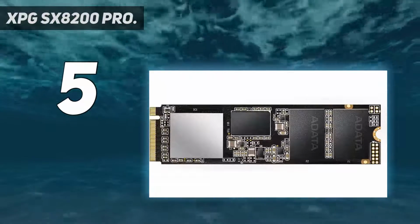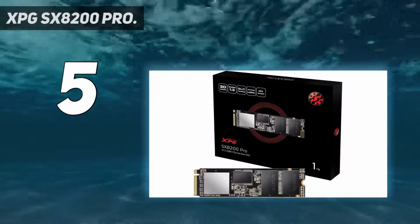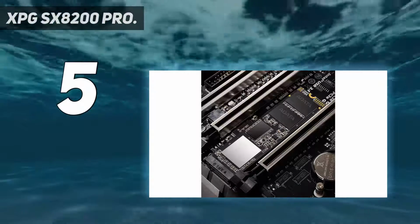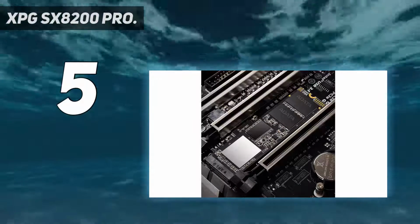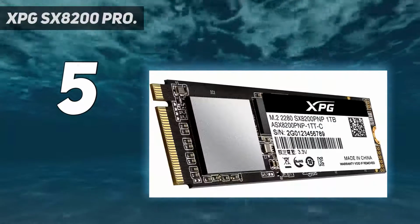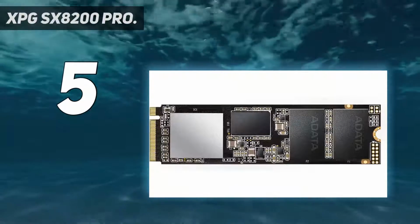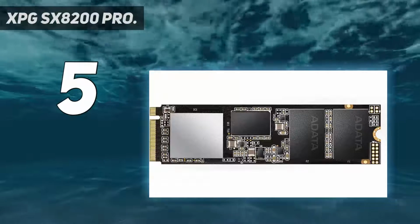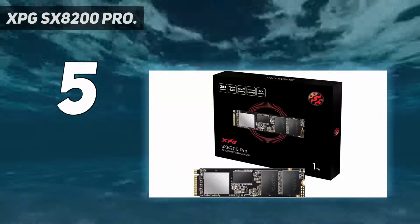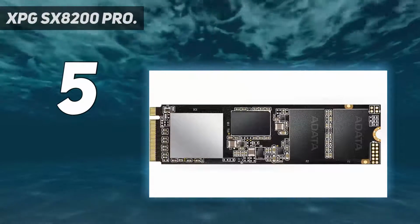On the other hand, sequential write speeds leave a little bit to be desired, only coming in at 1750 megabytes per second. Granted, for the majority of users, that's going to be the sequential read performance. On the bright side, this SSD does have a slightly higher TBW of 640 for the 1TB version, as well as the standard 5-year warranty. In short, the longevity is pretty good.